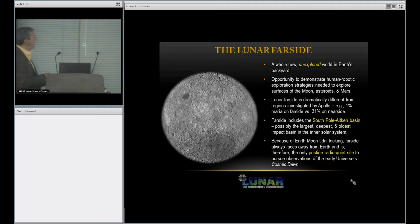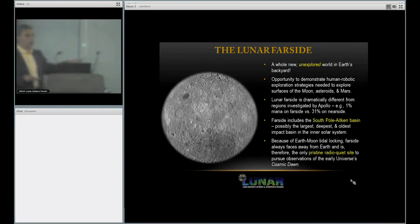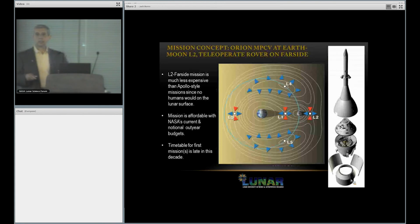And very importantly, as I mentioned before, the far side includes the South Pole-Aitken Basin. You can see this on this LRO high-resolution map. Your laser pointer is dying too. I think it is. I think I'm shorting everything out here today. So you can see in this darkened region up over here the impression, which is the South Pole-Aitken Basin, which is possibly the largest, deepest, and oldest impact basin in the inner solar system, and a critical area to bring samples back according to the last planetary sciences decadal survey.